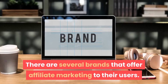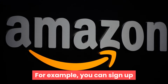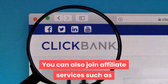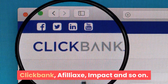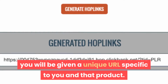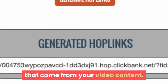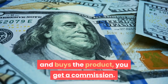There are several brands that offer affiliate marketing to their users. For example, you can sign up as an affiliate for Amazon, Target, Microsoft, and more. You can also join affiliate services such as ClickBank, Affiliax, Impact, and so on. Once you've chosen a product to promote, you'll be given a unique URL specific to you and that product. This affiliate link keeps track of the sales that come from your video content. Every time someone clicks on it and buys the product, you get a commission.